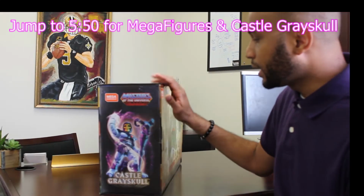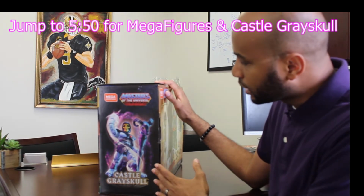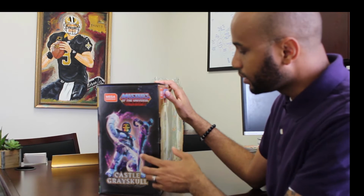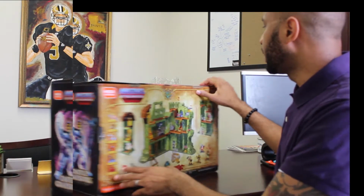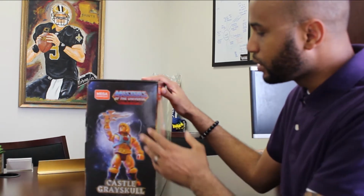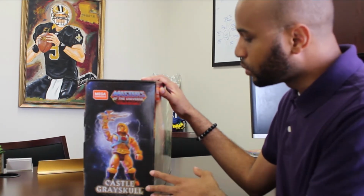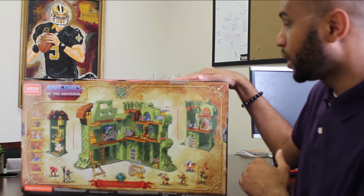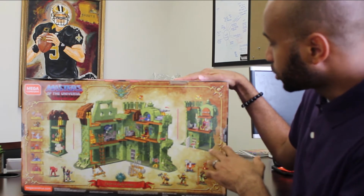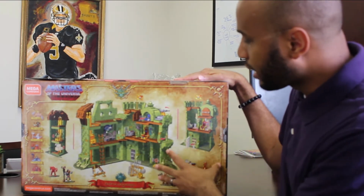So on the cool side of this one, we have a picture of Skeletor with his ram head staff here. Pretty cool artwork on the side of the box. Switch over to this other side, then you have Prince Adam, aka He-Man, right here with his power sword. On the back, you see a great illustration of the inside of the castle. So this is from the back view of it.